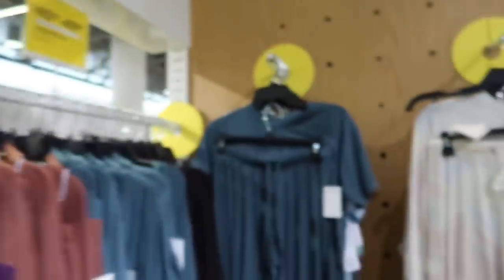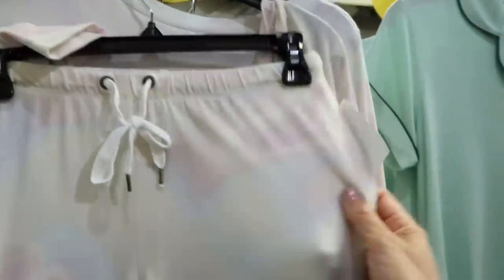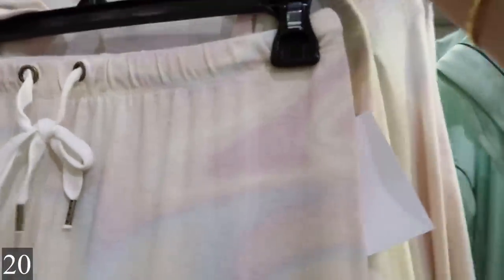This is very elastic fabric. It's polyester for sure, but very soft polyester. I saw these pajamas as well. Super soft, very thin. How much were these ones? Oh. Yes. Okay, here we go.